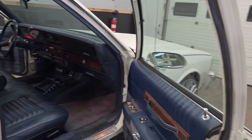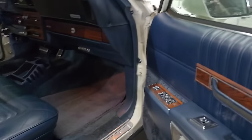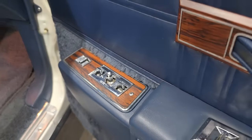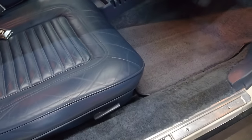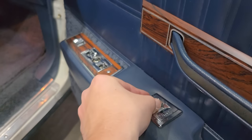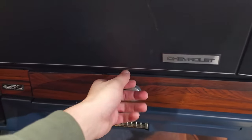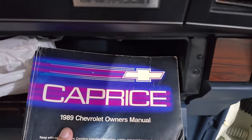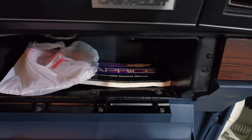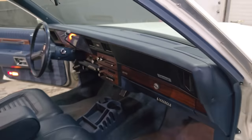Here we have the passenger side. Jams, rockers, and then this one, guys, is dual power. So just like I said, it's got all the bells and whistles. We got the dual power seats, and they work, guys. We got the power window, power locks, and it works, guys. Everything works in this car. Let's see what we got in the glove box. I don't even remember what we got, but we do got the owner's manual, 1989. It's got a pop trunk too, which it will be on the side.